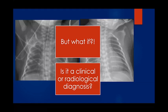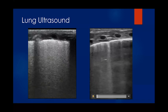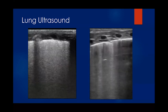I was relying mostly on the clinical scenario and the history and so on, but the baby had something else different. Is it really a clinical diagnosis or is it a radiological diagnosis? This is something I personally always think of when I'm treating even those simple cases that we see probably on a daily basis. But what if we did the ultrasound and we found those results?